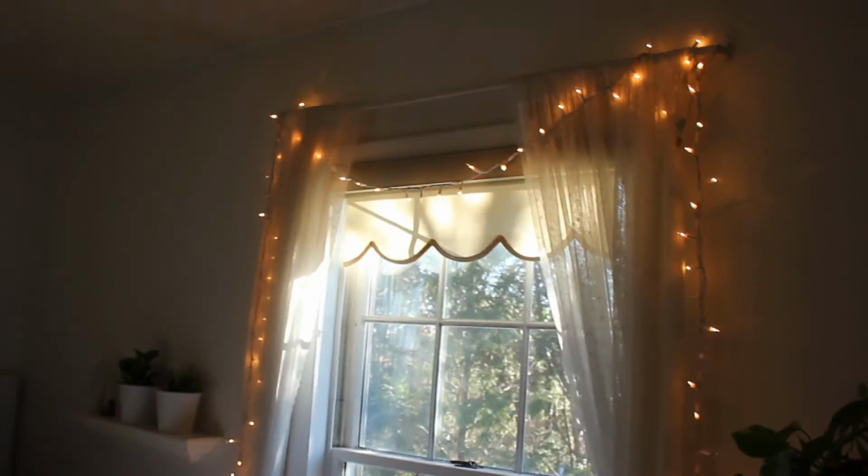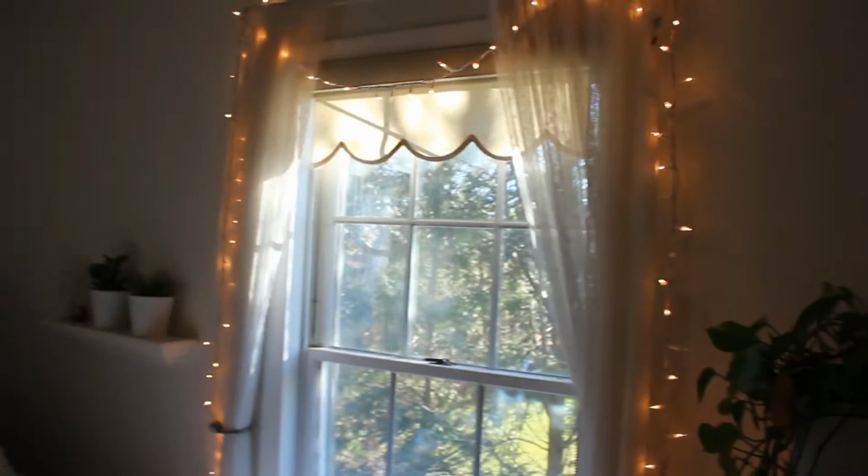Window here. I love these lights that I added. It's so pretty at night just because it has a nice warm lighting and it connects over here so it looks like it's glowing. But yeah, these are such a good addition. Who is outside running? My view is literally just trees.